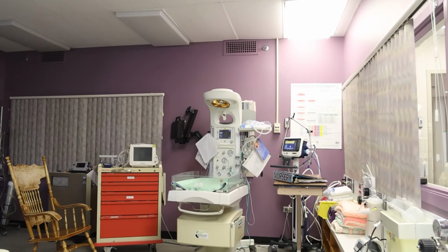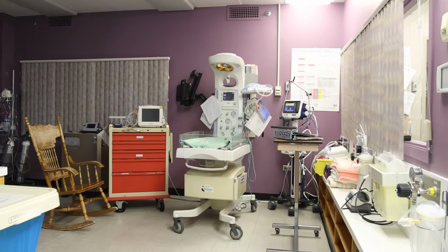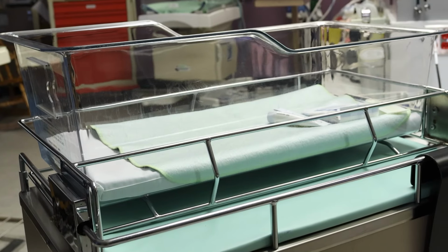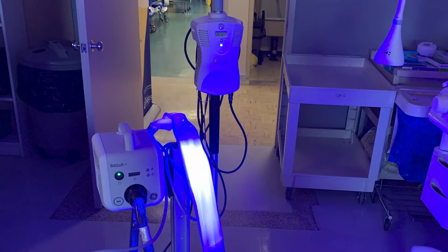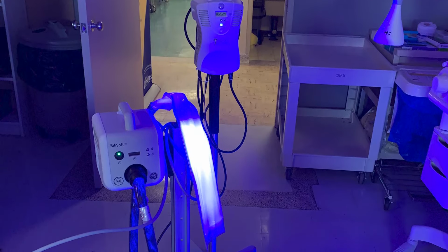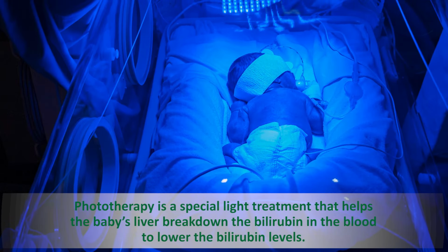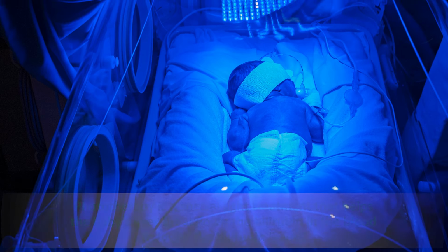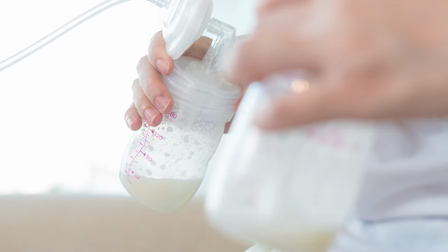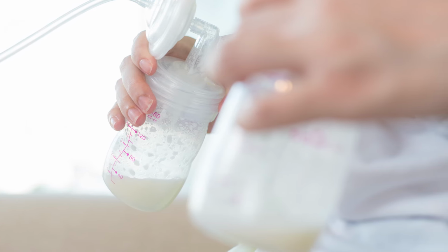Here is our nursery, where a baby will never be for very long unless necessary, and baby needs to be monitored or provided medical care. Baby might need phototherapy if their bilirubin levels are high. Phototherapy is a special light treatment that helps the baby's liver break down the bilirubin in the blood to lower the bilirubin levels. If baby is breastfeeding, mom may need to use a breast pump to establish and maintain supply.